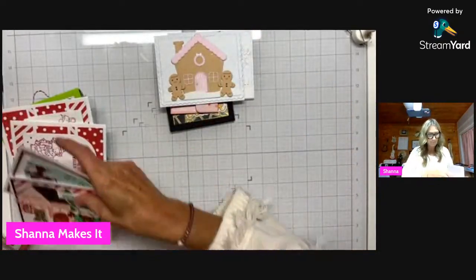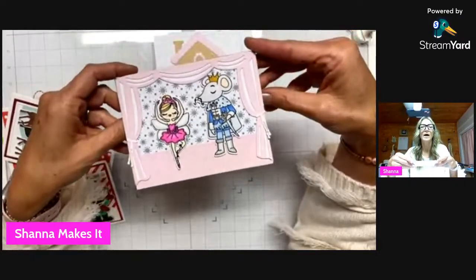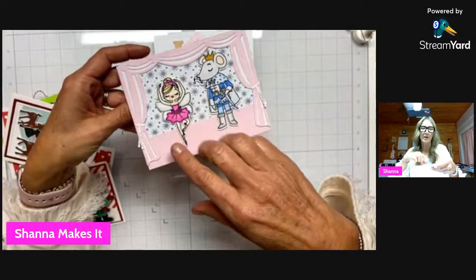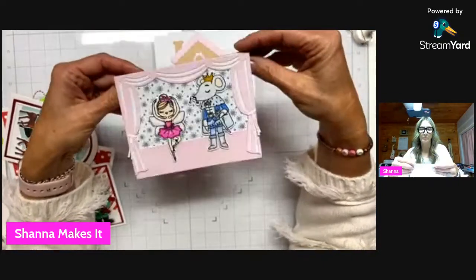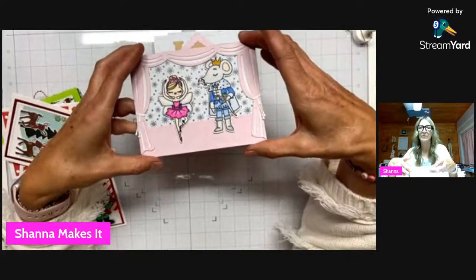And then let's see, this is a newer one here. This is another release from Cat Scrappiness. This is the Nutcracker stamp and die set, along with what's called the center stage. And then I used their Nutcracker paper for that. And it is super cute. And I don't have a sentiment on it, so I might want to go back and add some kind of sentiment to that before I send it out.